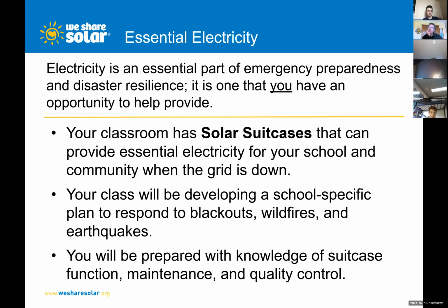Because electricity is essential in most emergencies and disasters, PG&E is providing us this opportunity to have these solar suitcases. So we're going to have these solar suitcases. There are four of them. I have one of them in my house. It's not assembled yet, but the other three are at school. And I was just looking at all the parts.